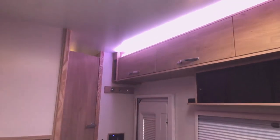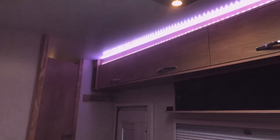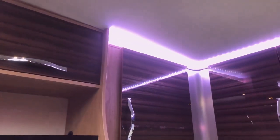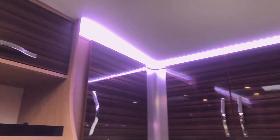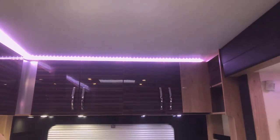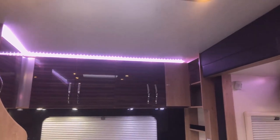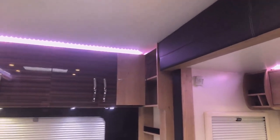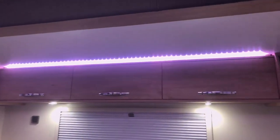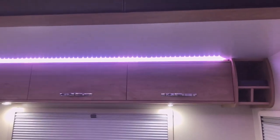And then you've got the LED lighting package all the way around. The overtop cabinets above in the kitchen as well, and that is all RGB, so multicolor. You can choose to set that up with whatever you like, and then also that's followed round into the slide out.